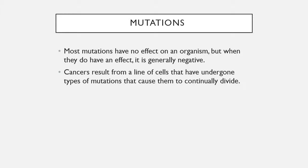You can have mutations that can lead to changes in eye color, in your height. You can have all kinds of different mutations that may not be negative, but oftentimes when a change is made to your DNA, it's usually the wrong thing gets produced and some negative thing happens as a consequence of that.